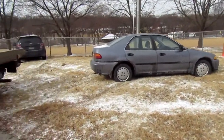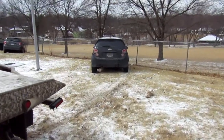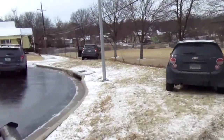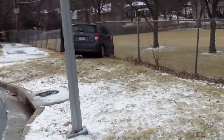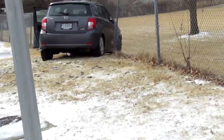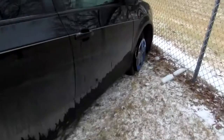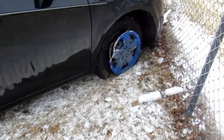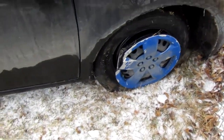We got one car here. We're after the Sonic here today. And we got another one that's over here in the fence line. My customer didn't hurt her too bad. She jumped the curb and tore the front suspension and the front bumper up on her car. So we're gonna take it up to Van Chevrolet.